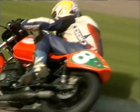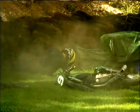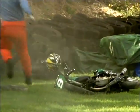Watch for the blur, there it goes, and we just about pick it up on shot, and you'll see that's extreme velocity with which both machine and rider hit that tyre wall. It's unprotected at that point because you don't expect people to hit the tyre wall there. So straight into unprotected tyres went the number 9 machine of Matt Higgins. And we're going to see a red flag here. This race not going to be able to continue.